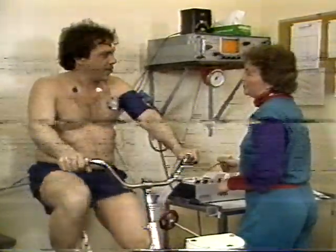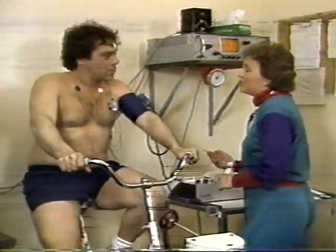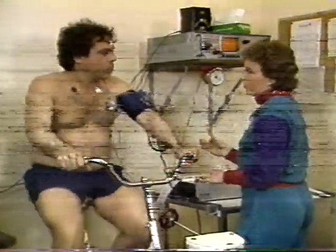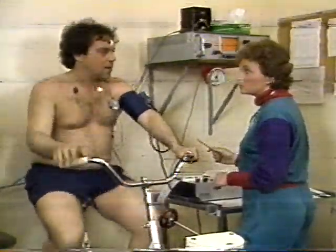So this seems pretty easy so far. Why am I doing this? How am I doing on the test? Well, so far this is just a warm-up, David. What I'm going to be having you do is pedal up to 85% of your maximum heart rate. Now, that target heart rate is where you should be exercising on a general basis during the day, whenever you exercise.